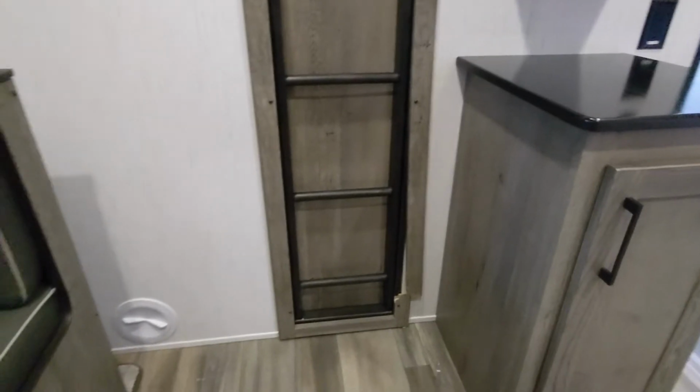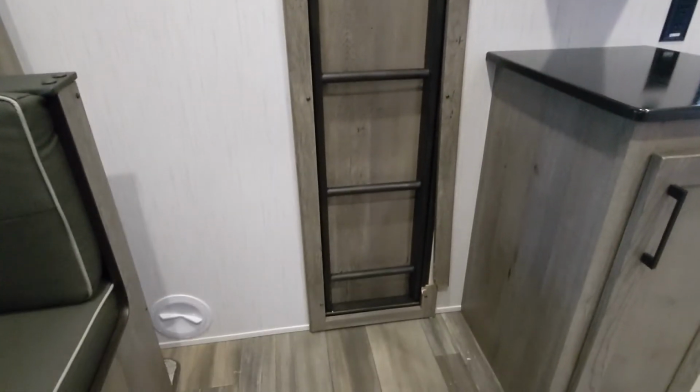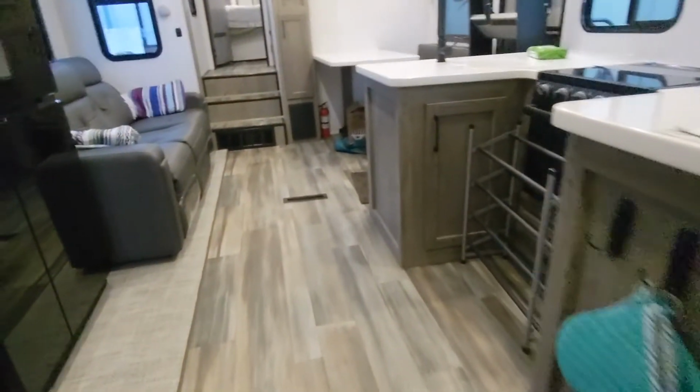So what we're talking about doing is, once I get this molding repaired, I'm going to put some type of safety strap across that so that that ladder can't pop out there while you're in transit. Definitely think about securing that in some way, because the way that it's included is not sufficient. All right, coming up forward, I know it sounds like a lot of complaints, but we do love the camper.